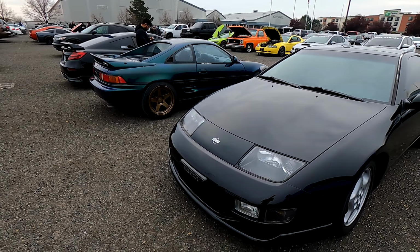This Camaro we've seen at the drag strip has some nice, I guess, pie cut welding bits on it. Clean C4 Corvette. Probably owned by an old dude.